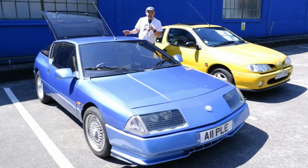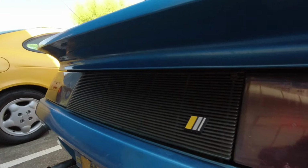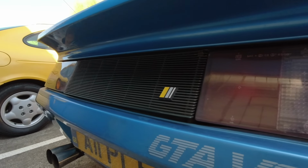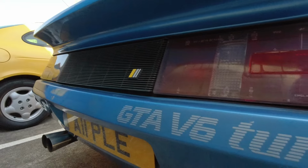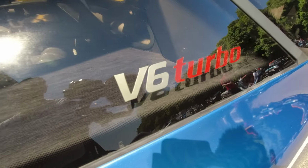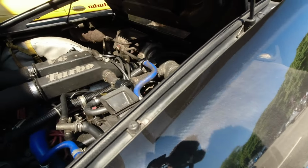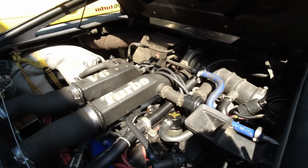So here's one of the cars I actually thought I'd left, but thankfully not. So we've got this Alpine. This particular model is a GTA Turbo. So we've got that PRV, Peugeot Renault Volvo V6 engine with a turbocharger. The PRV also incidentally is the same engine that powered the DeLorean back in the early 1980s.